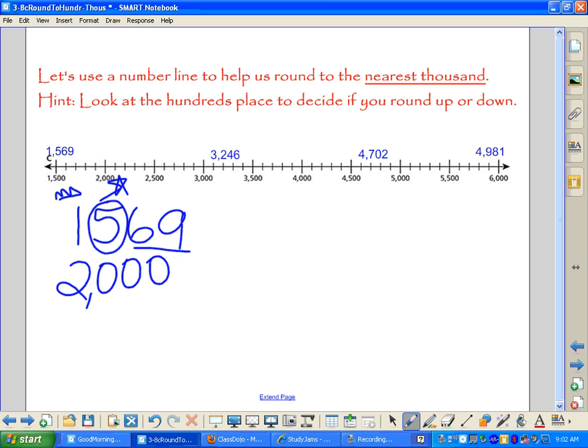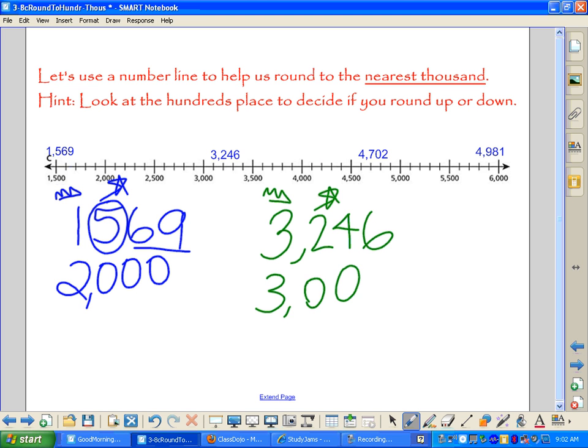Alright, so let's look at 3,246. Who is Cinderella? 3. Who's the fairy godmother? 2. Does she have enough power? No. And 3,000. Why don't the helpers have enough?